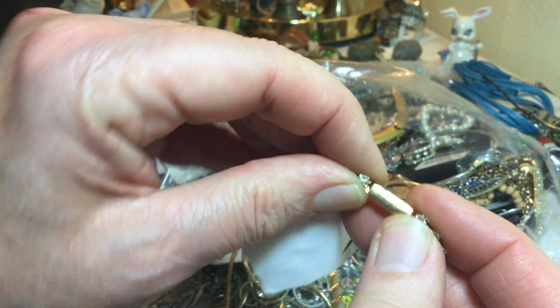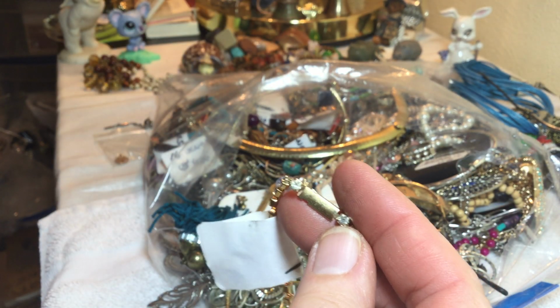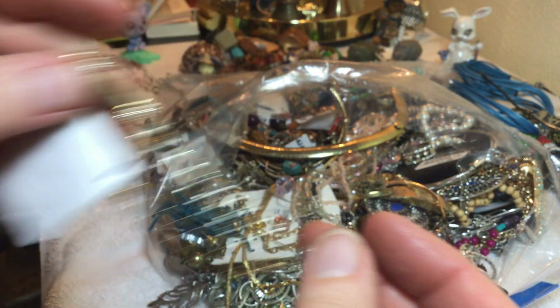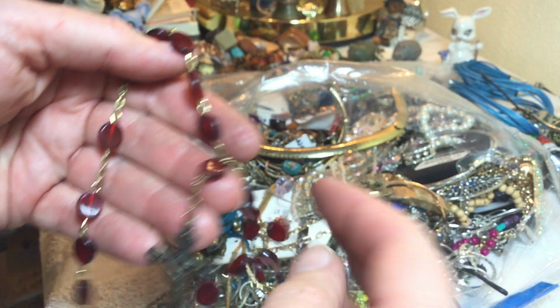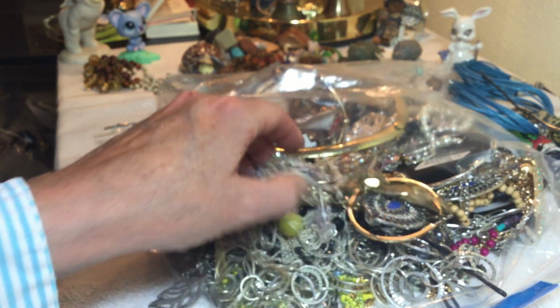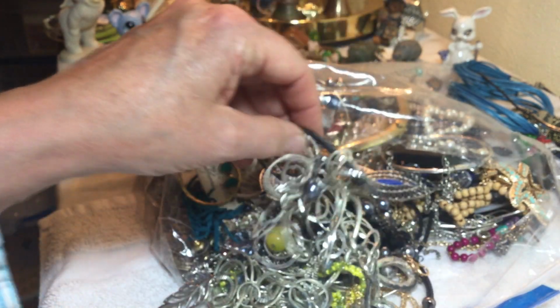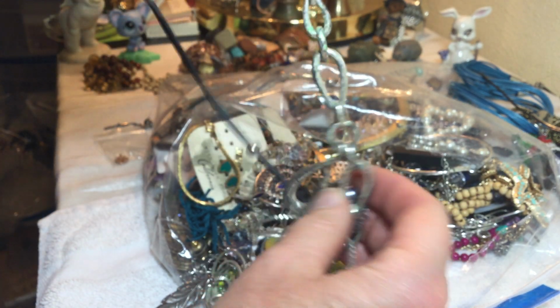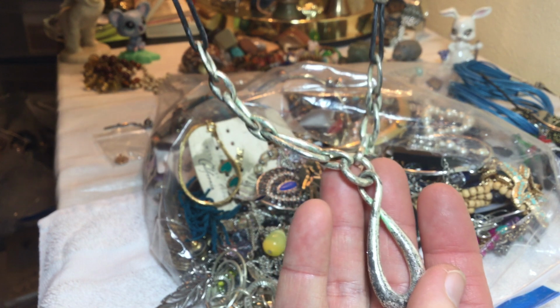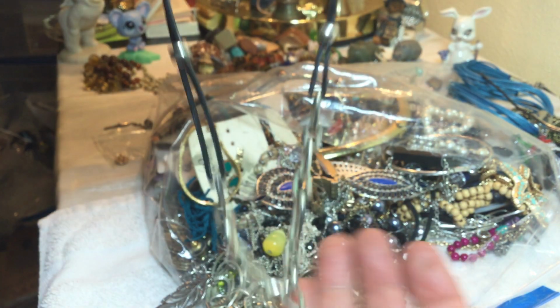Now look at this clasp. That is just for what? Try to look fancy? It's not. It's a pretty rosary, kind of brass with red. So I need to put that in the rosary box and do something. Boy, that's got wear like crazy. It's got that older clasp. Probably says patent pending on it.